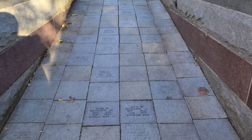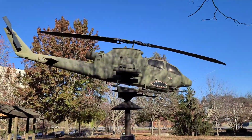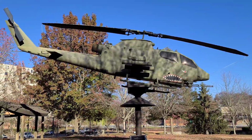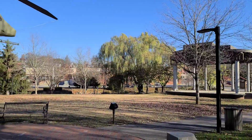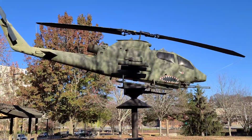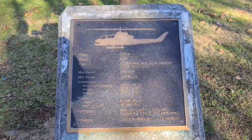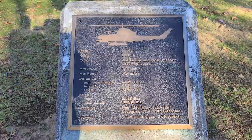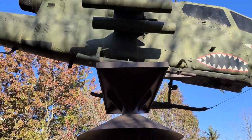If we walk up this walkway, we can see the names of many veterans etched into the stones down there. And you look up here, you have this helicopter. And there's a stage right over there, right across the street from the hotel. You can come over here and just relax. So this helicopter is a Cobra. You can see, pretty impressive.